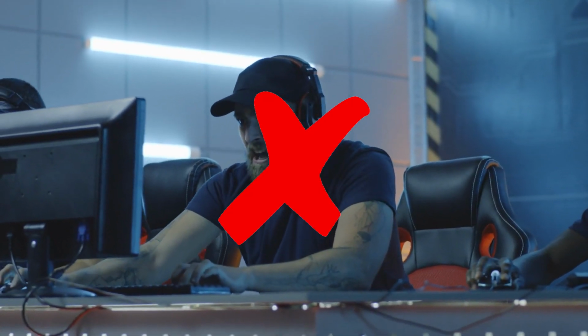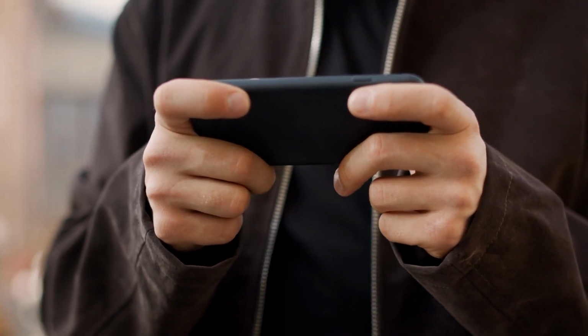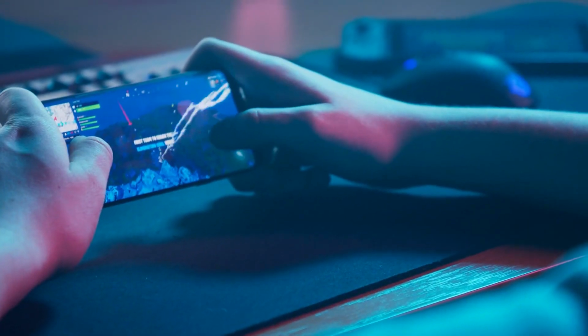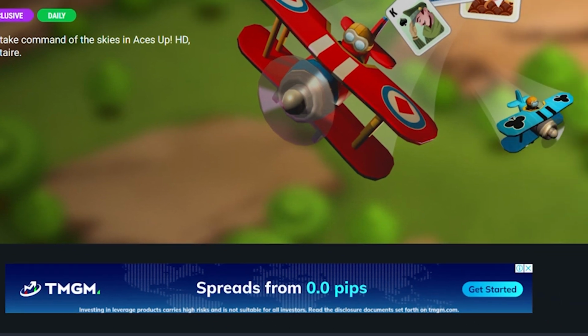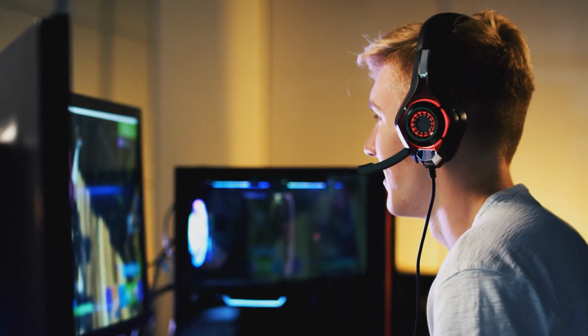So, once you've learned exactly how to play the games using the tutorial, you'll just click on play now, as you can see here, and then you can start playing the games on your phone or computer. When you click on play now, it will show you the ads, as you can see here right now. So you'll just have to wait until they finish running before you can start playing the games on your phone or computer.